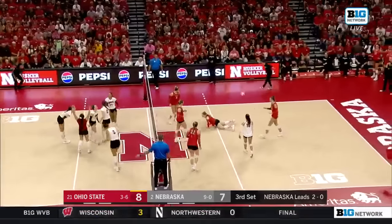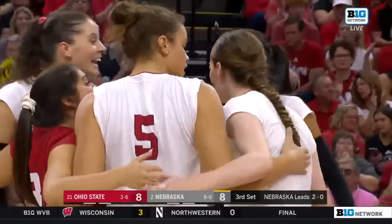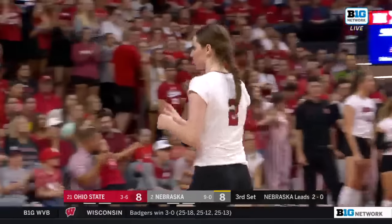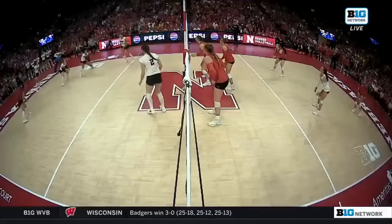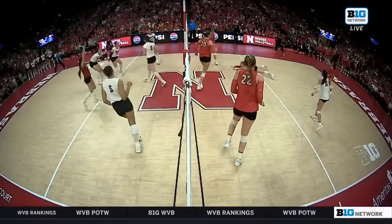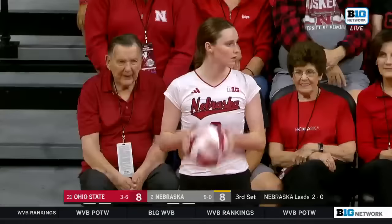Pass. There's the first kill of the night for Bergen Riley. Riley not too offensive as a setter. She's gotten a little bit more as the season has gone on, but she picks the exact right time to do it. This ball tight up at the net. Even with the blocker in front, she can go inside of them.